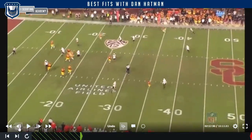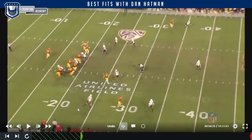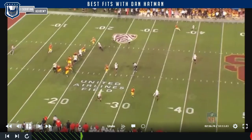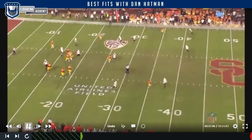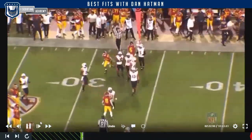Now here's again where he's got to work on this, or we'll see if he can. If you count the number of steps it takes him to sink and get in on this, it's choppy. All right, he's getting his feet in and out of the ground a lot. It's not quite the two-step that we talk about as being the ideal. He does get around, but it takes him a little bit there. So he's going to have to tighten that stuff up. We'll be interested to see, again, if he's able to do that.